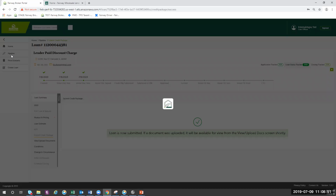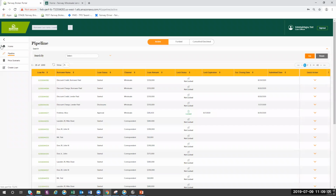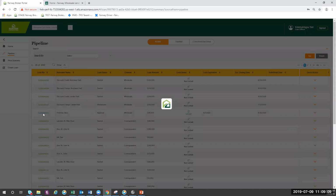If there are no questions at this time, which it looks like there's not, what we're going to look at now is a file that we have submitted for underwriting and has been approved and has some conditions on the loan. So we can see what those conditions are going to look like and how we can work those conditions and submit them back to Fairway for review.